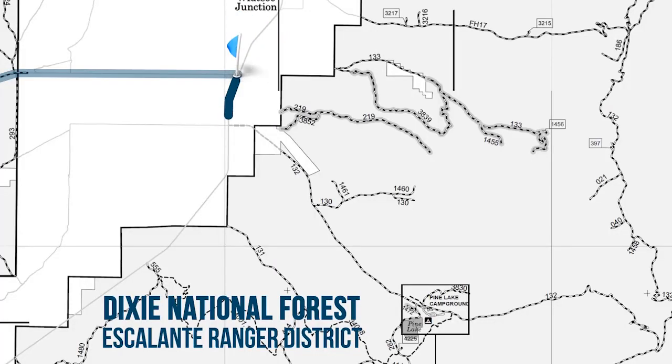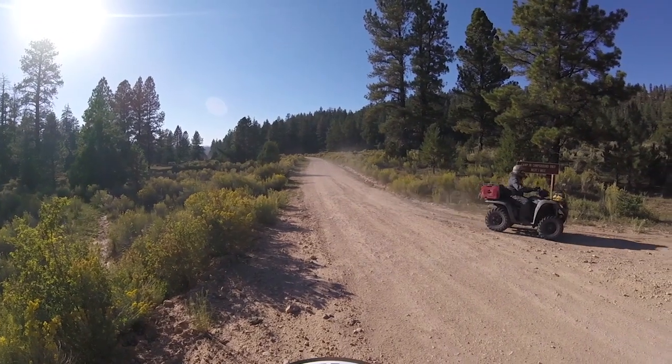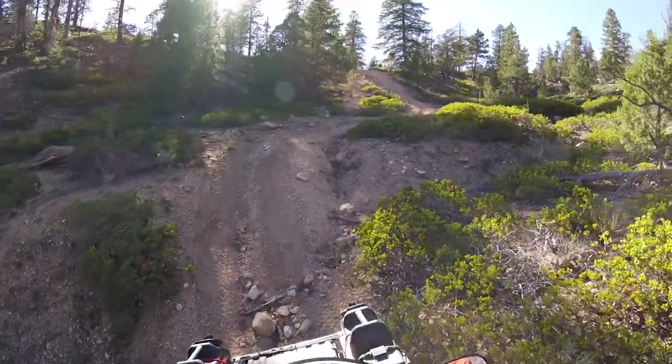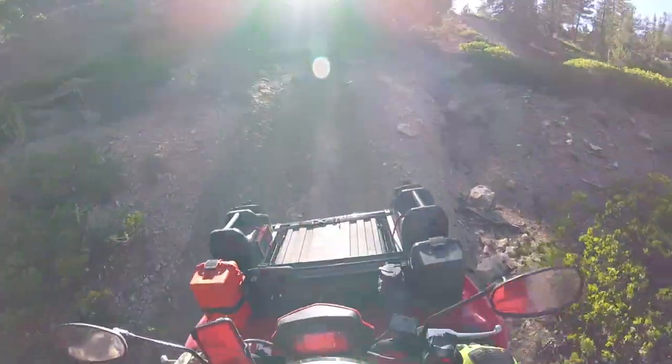We then took Forest Roads 132 and 3830 to reach our campsite for the night in the Dixie National Forest. 3830 is a dead end, but has some obstacles that'll keep your attention and is worth riding twice.